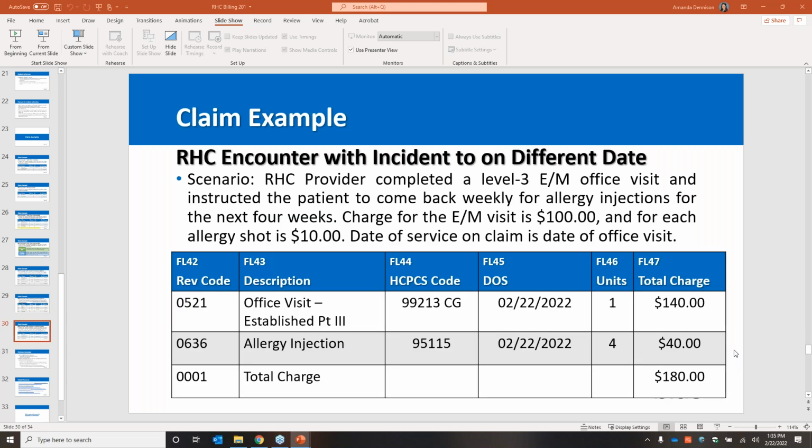Okay, this is when you have an incident to service that takes place on a different date than the face-to-face office visit, okay? So what I want to point out here, again, we had the initial office visit with the 521-99213 CG modifier, still the charge of $100. When the patient came for this, the provider said, I want you to come back once a week for the next 4 weeks and get an allergy shot, okay? So we're attaching, and these are arbitrary amounts, so if you don't charge this amount, don't feel like you should. These are just for example only. The charge for that allergy injection, we said, is $10. So if they came back 4 times, then that's $40.